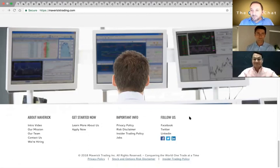So what we see is there's no team. We can't contact them. We can't find them. So already I've got alarm bells going all over the place because I don't even know who's involved in this thing. It's a company without people behind it, without a phone number, without a company address. It might be in the privacy policy. I can look there and see if there's anything in there.